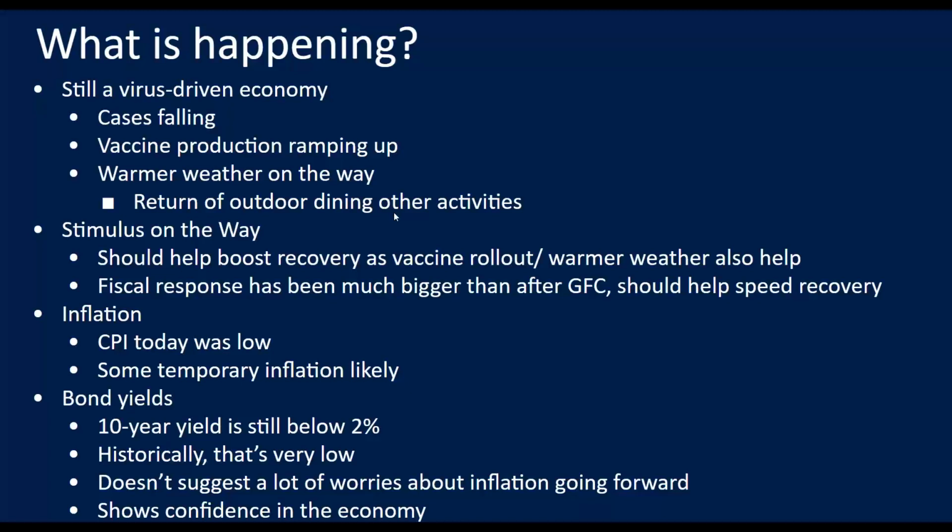Stimulus is also on the way. The House passed the bill today. Biden should sign it pretty quickly. And that should also help get the ball rolling in terms of recovery, as the vaccine rollout and warmer weather also help. All those things should work together. A thing that we'll talk about as a theme today is that the fiscal response has been much bigger than after the great financial crisis, which should help speed the recovery. It should be getting started on a much better footing this time, as opposed to last time where we did some things to stabilize the banks and a few other things, but didn't take the big, bold steps to really try to goose the economy, which we're doing this time around.